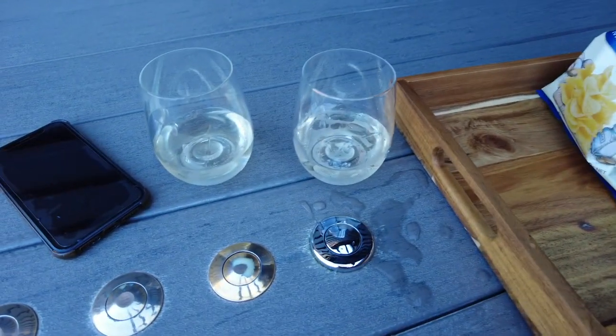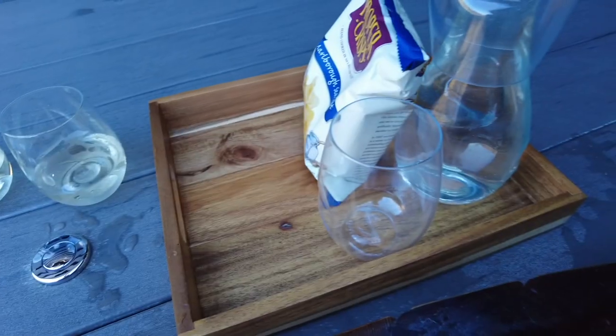Well, we're here in the spa, obviously. So we get little treats. We've got Sauvignon Blanc, chips, and ice cream.